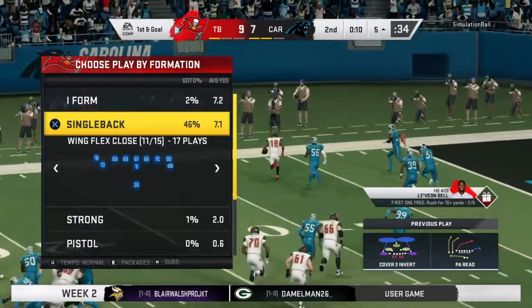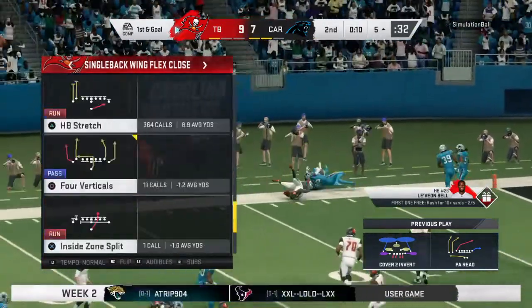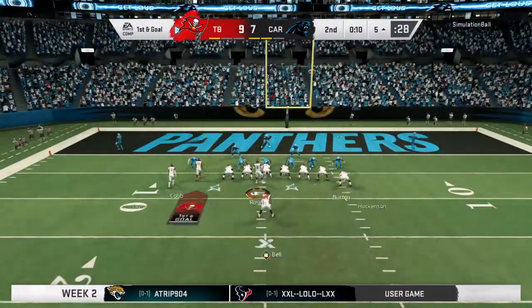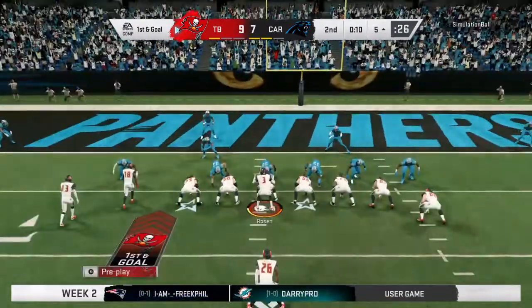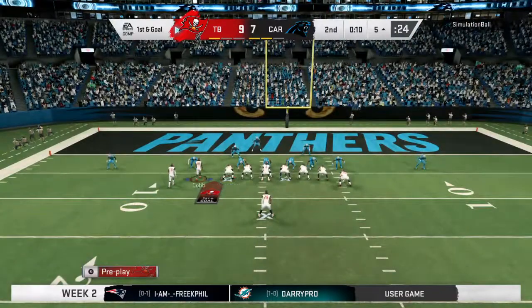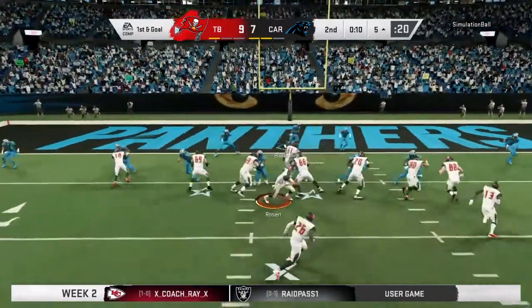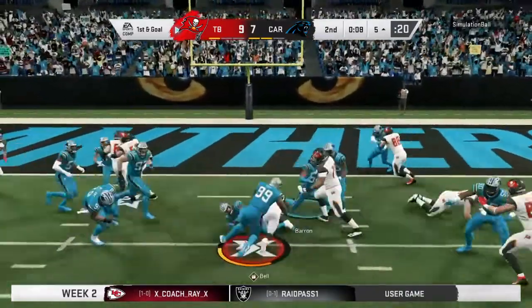1st and goal at the 5-yard line. They come up with one running back. That's Bell. Here we go. Alert 3. Alert 3. Check. Motion. He'll get him running right.